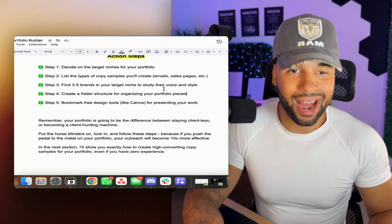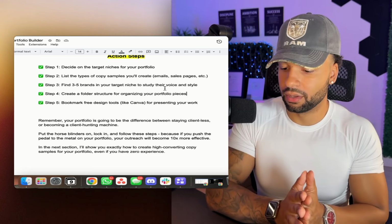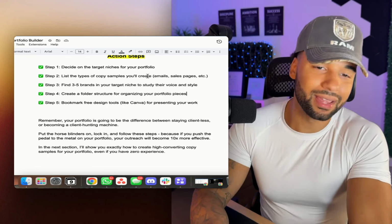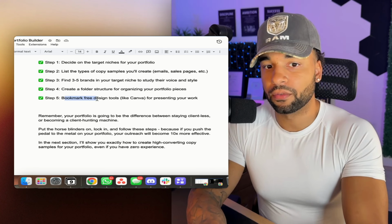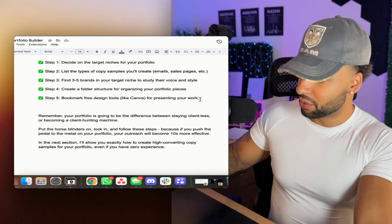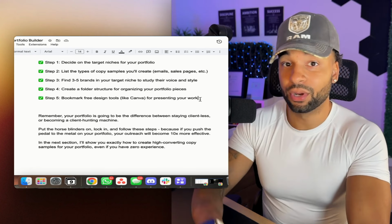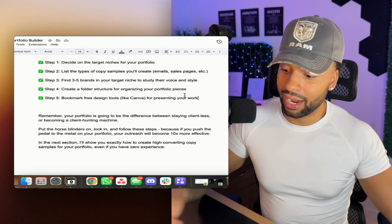But in any way, you just want it to be organized. You're going to want it to be concise. And of course, you want the copy inside to be great. Those are the main things that you're going to need. Next, you want to bookmark free design tools like Canva for presenting your work. When you have not only a nicely written portfolio, but it also has all the bells and whistles, it looks good. It looks like you put actual effort into it. That conveys, I put effort and take pride in my work.